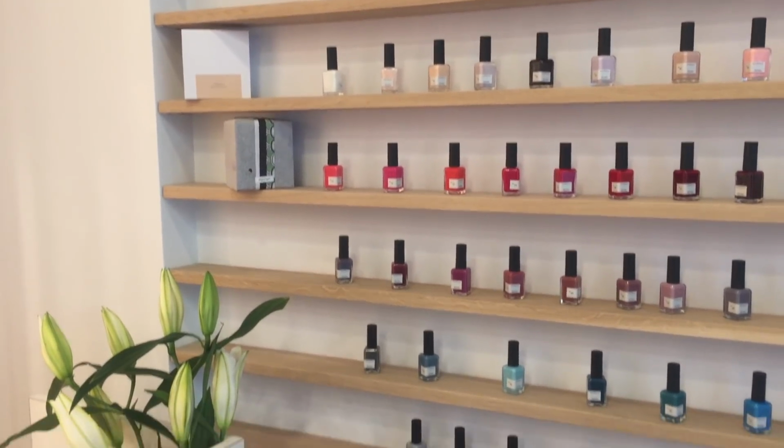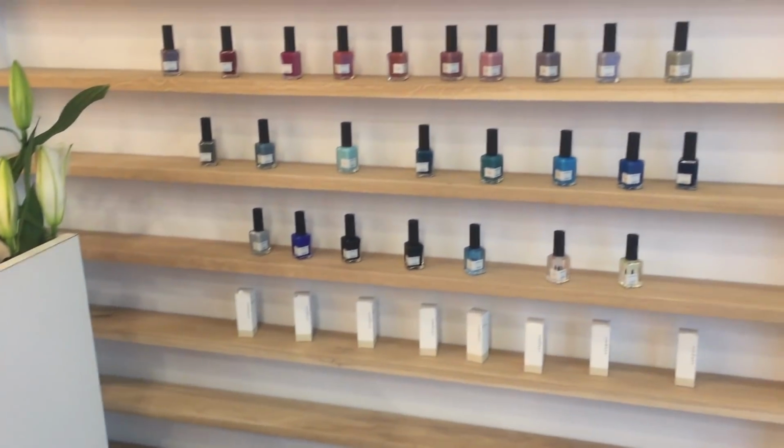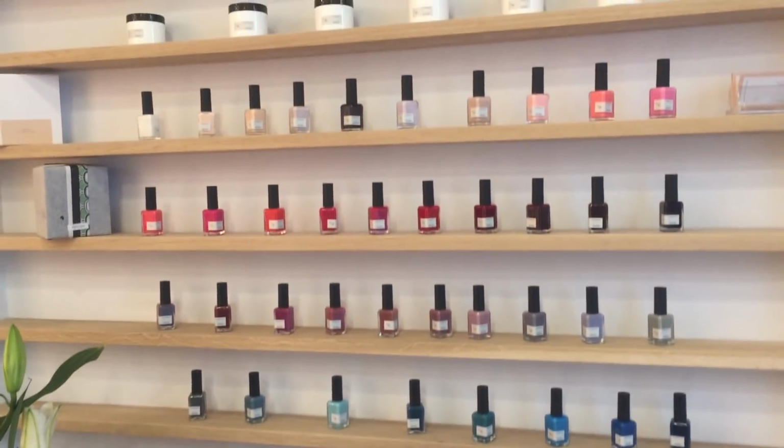But here's the cool thing. They actually carry their own brand of nail polish. So it's not like you go in there and they have other brands of nail polish on the wall. It's just their brand of nail polish, which is really cool. And their nail polish is 10 free, non-toxic, vegan, and cruelty-free.